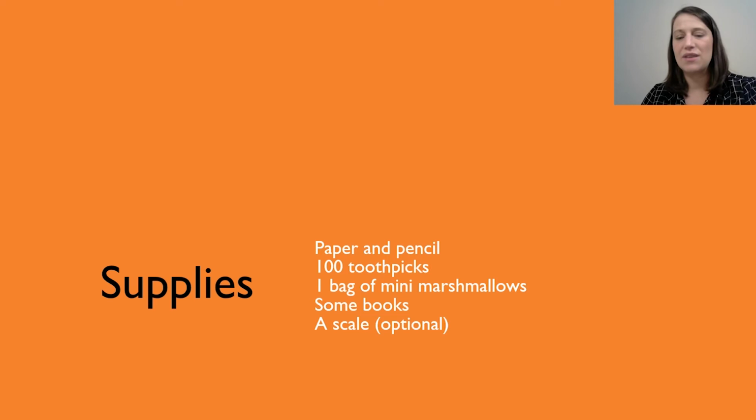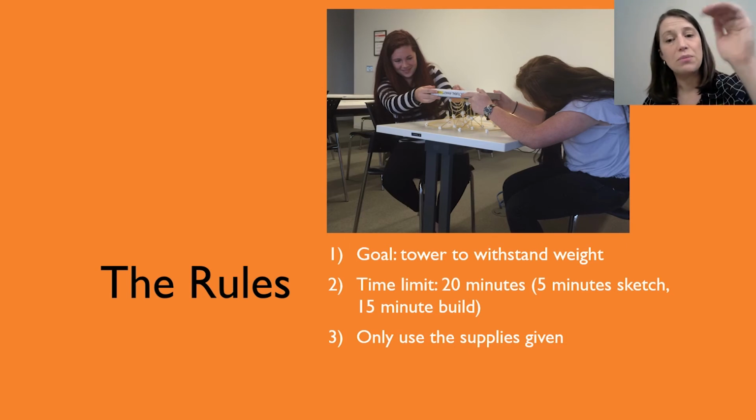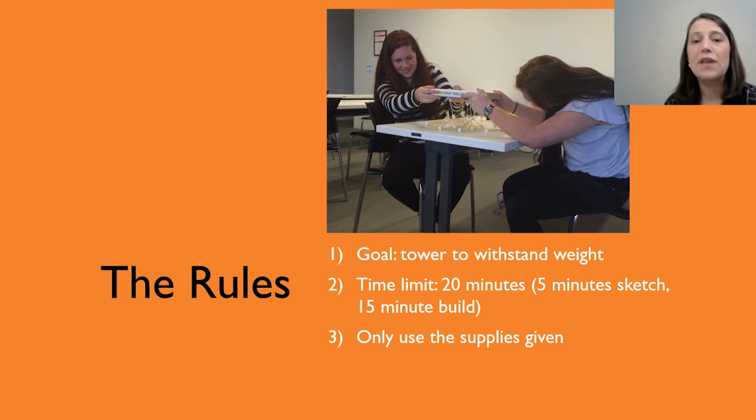Okay, so here's what we're going to do. I've done this before. This is my picture. So see these young women? They have made a tower out of toothpicks and marshmallows. That's the only materials. And then they're putting their books on it as a weight to load test it. That's what we're going to call it. We're load testing our towers. The goal is to make the tower withstand as much weight as possible. The time limit is 20 minutes. I suggest you spend at least 5 minutes sketching, but you're going to use every bit of that 15 minutes to build too.